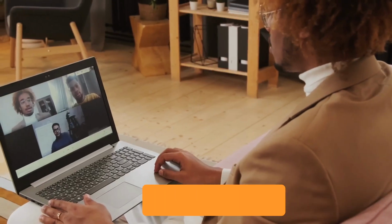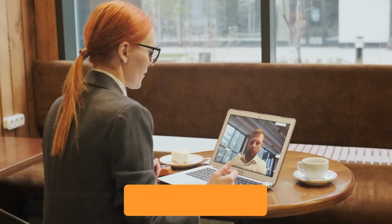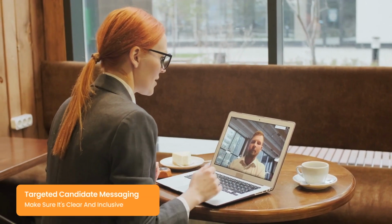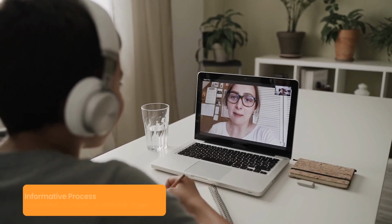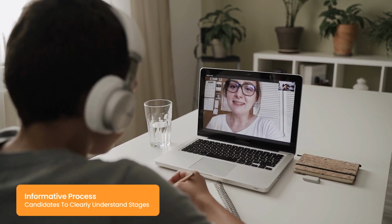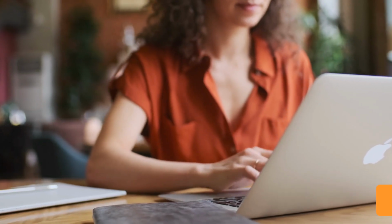Personalize the process wherever you can. Make sure your candidate messaging is targeted, clear and inclusive. Give your candidates lots of information about the process, what are the stages, preparing for assessment center. Offer feedback at every stage.